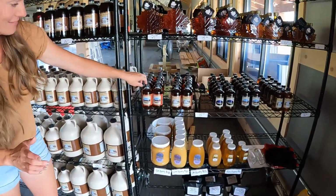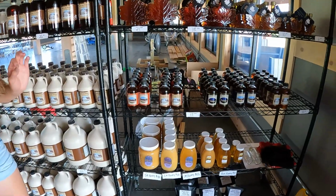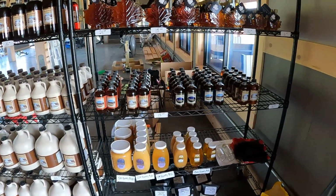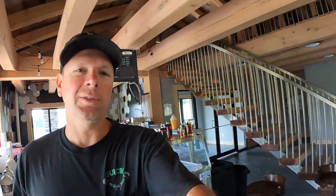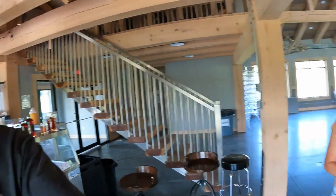We have infused maple syrups, which are really fun, especially the seasonal ones. They're delicious. This is 100% maple syrup. You go to the grocery store, that's not real maple syrup that you're buying off the shelf. That's processed high fructose corn syrup, right?